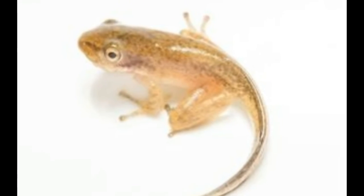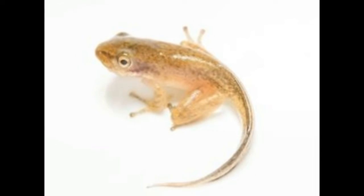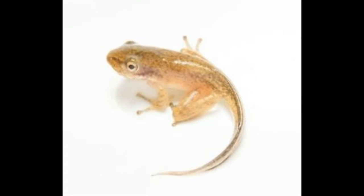What do tadpoles eat? Did you know? Tadpoles are also called pollywogs and porwiggles, or also the larvae of all amphibians are called tadpoles. The diet of a tadpole varies from species to species. However, most tadpoles are herbivores and feed on plants and algae.